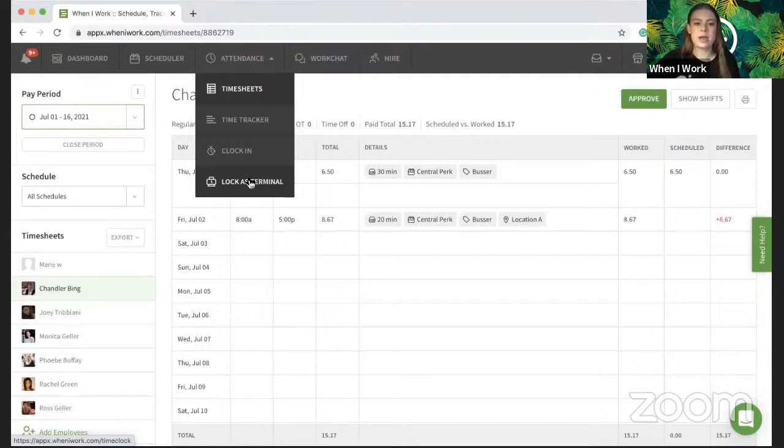And then the third way, and I always say the most popular way, is having your employees clock in and out on their mobile phones. So for this, they would download the When I Work app, which they probably already have because employees love to check their schedule on their mobile phones. So they probably already have it if you're creating a schedule for them. But once you turn on the mobile clock in option, they'll see a big green button that says clock in. And then they'll just hit that to clock in.